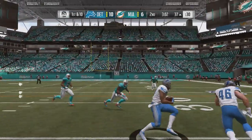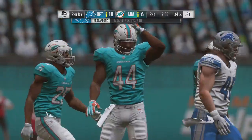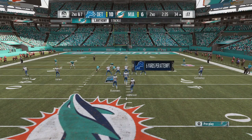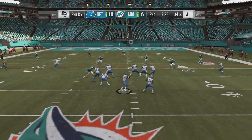On 1st and 10, Stafford to the right and complete to Galladay. And they'll be inside the 35 now at the 34-yard line. The completion good for 3, and it's 2nd down. He decided to run a hitch route. It really helps to have a guy who can turn it loose. And, boy, he rifled one in there on that one. Not much run after catch, but it worked really well.